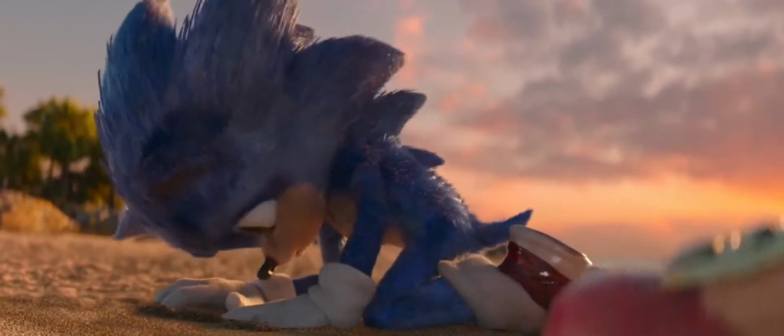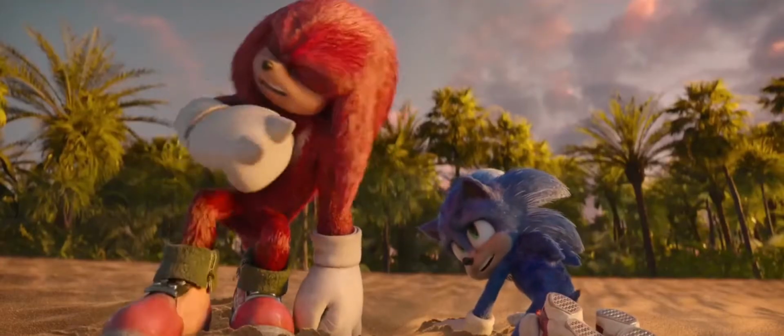Actually, this scene is one of my favourites when it comes to all the little details on the characters that make them feel real.